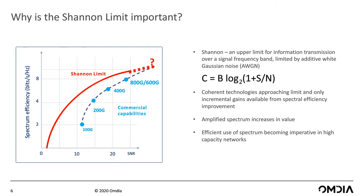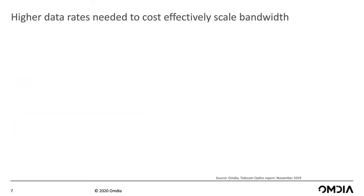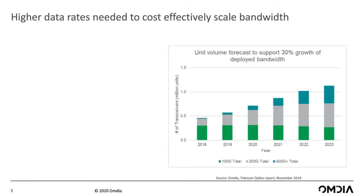And we'll look at how 600G and 800G technology helps with this and improves basically the economics of the optical network in light of the Shannon limit. Higher data rates are really needed to cost-effectively scale bandwidth.